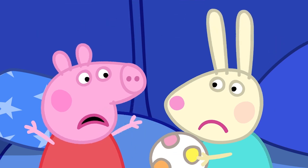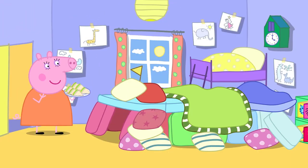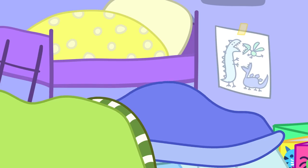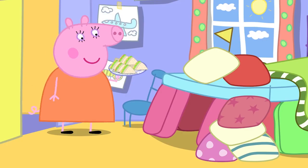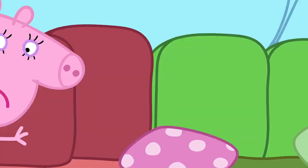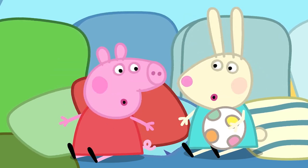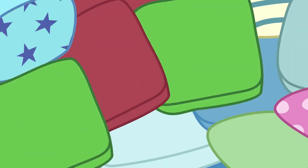Which way did we come in? Peppa, where are you? We're lost in the pillow fort. I'll come get you. No, Mummy. The fort isn't built for grown-ups. Oh, I can fit through anything. Mummy Pig is stuck. Mummy, your wiggles are breaking the fort. Sorry. Phew.